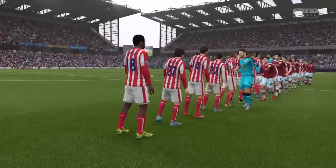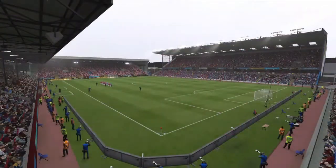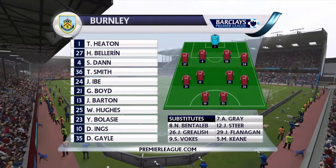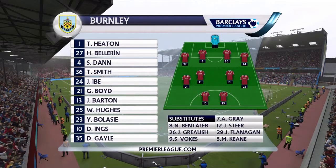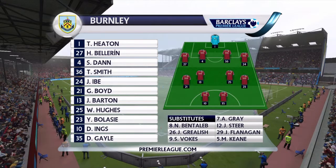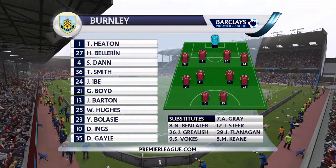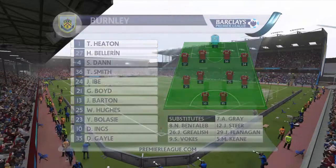Both sides shake hands, Burnley led by their skipper Tom Heaton. We've got Scott Dann playing at centre-back, Hector Bellerin keeps his place at right-back, Jordan Iborsa continues at left-back, and it's Ings and Gale still up top, with Barton and Hughes pulling the strings in the centre.